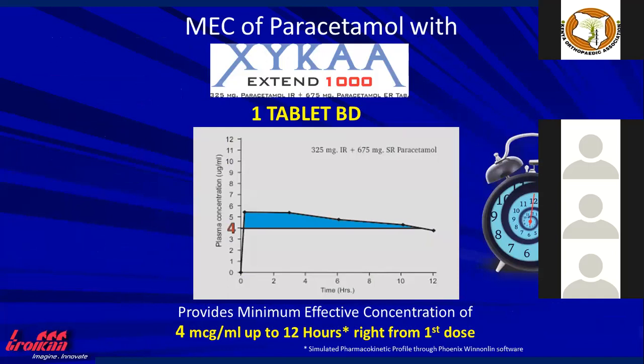So it ensures that the MSC level of paracetamol is above 4 microgram per ml within 12 hours. And therefore, for Zyka Extend, you only need one tablet for 12 hours, as opposed to when you're giving 500 mg or the normal 1 gram, where you have to take up to a maximum of 8 tablets in 24 hours. So the advantage of Zyka Extend is that we are able to reduce the pill burden to the patient.